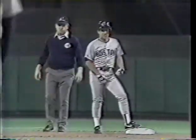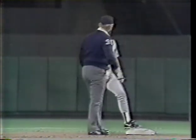Down into the corner. Barrett will get at least 2, and Bo Jackson gets it in time to stop Marty at second. A leadoff double for Marty Barrett in the 8th. Hit number 5 for Boston.